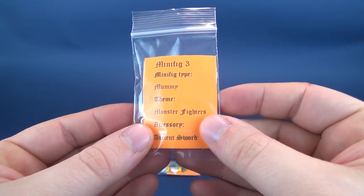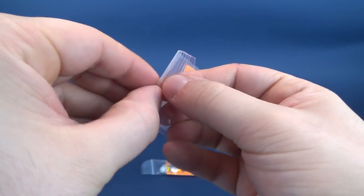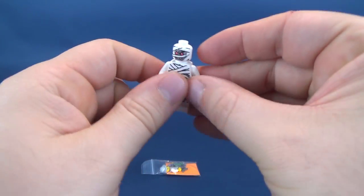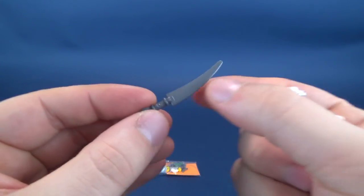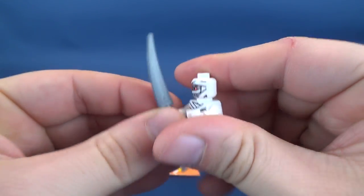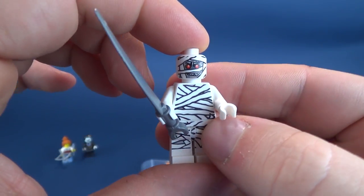Minifigure 3, we got minifig type mummy, theme, monster fighters, accessory, ancient sword. Now, even if I already had the mummy, I am down for extra mummies. You can never have enough mummies. This one comes with a substantial sword. It also looks like you could attach something to the end of it, like a chain. I'll just put that into its hand. It obviously doesn't have any printing on the back, as you would see it. Nice looking face, though.